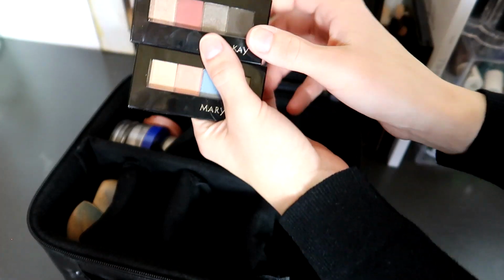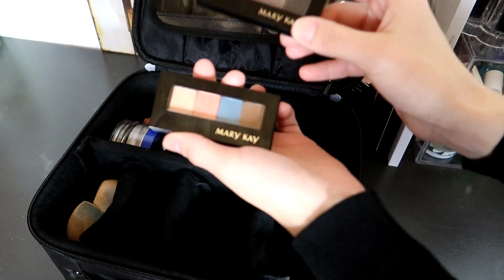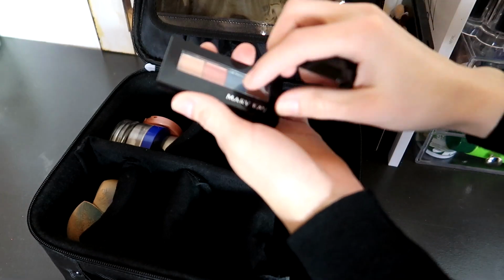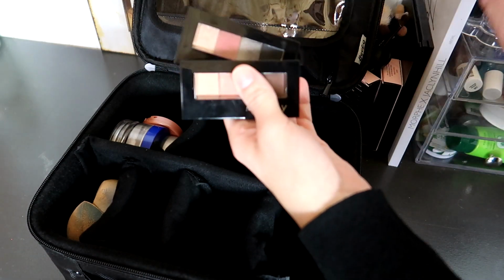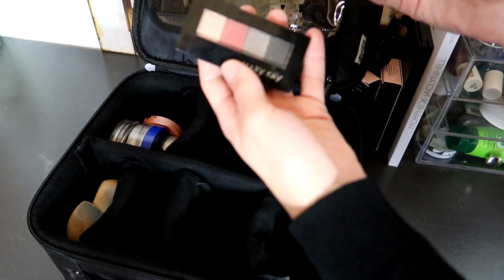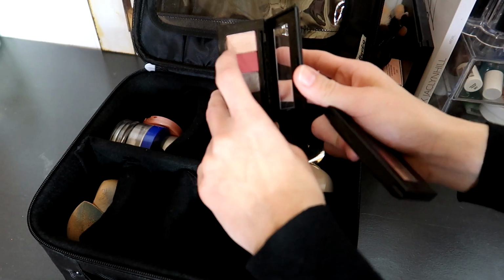The next things that I'm going to bring are these two palettes here from Mary Kay. I use these literally all the time. I use them in my videos all the time. I'm wearing them all the time. Probably any look that I have on, it's using these. Love the formula, love the pigmentation, so I'm definitely bringing these with me because I know for sure I can use them.